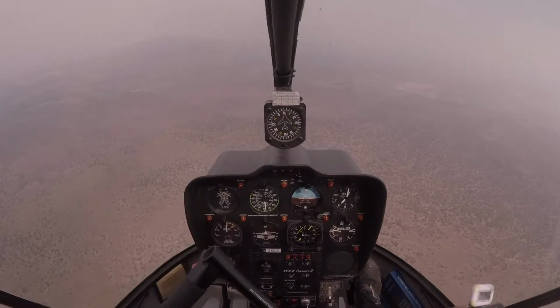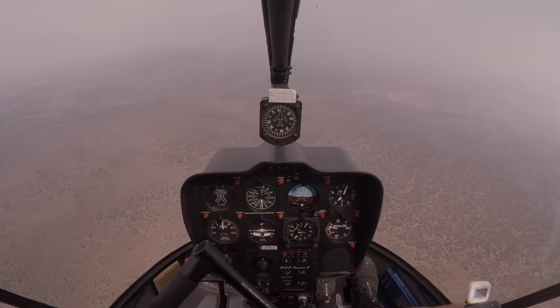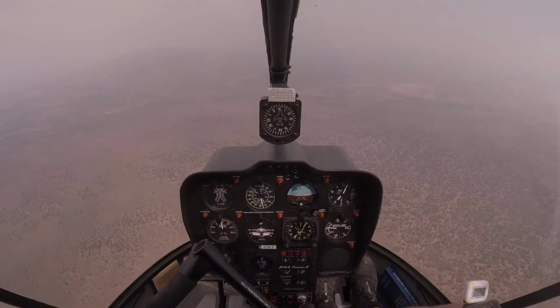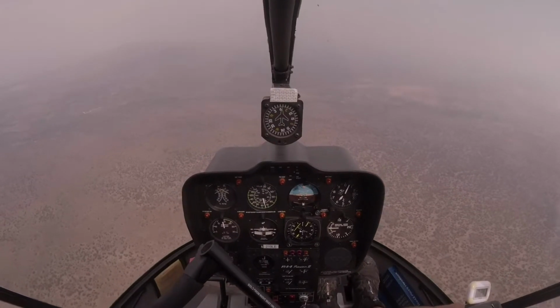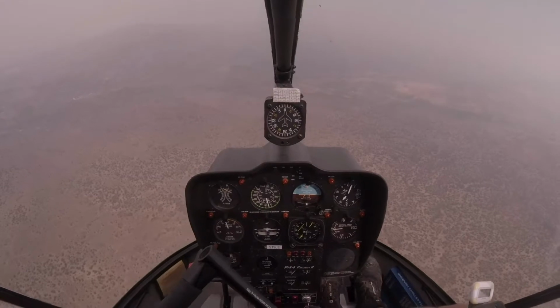Gonna make one last call on bend. Bend traffic, helicopter 219, Lima Echo, 5.5 to the northeast, 6,000 eastbound, final car. Final call on bend. Bend traffic 853 off limits over the head field 5,500 entering left traffic for report.